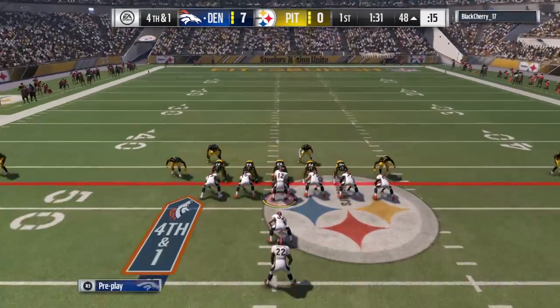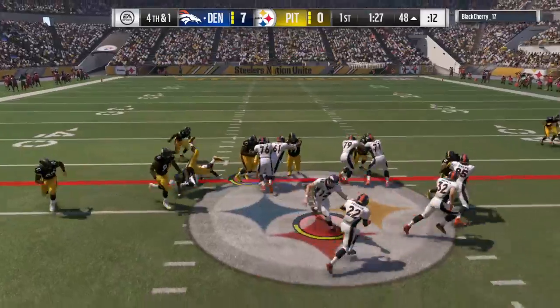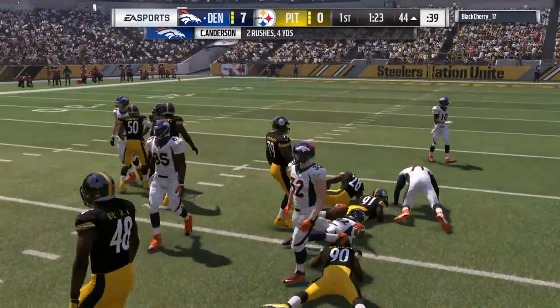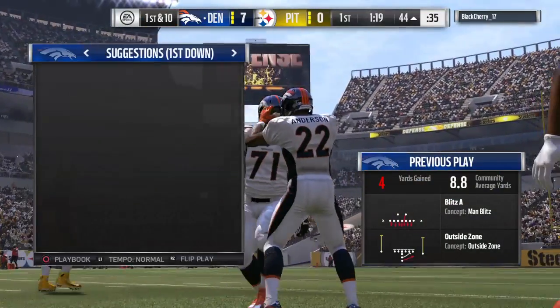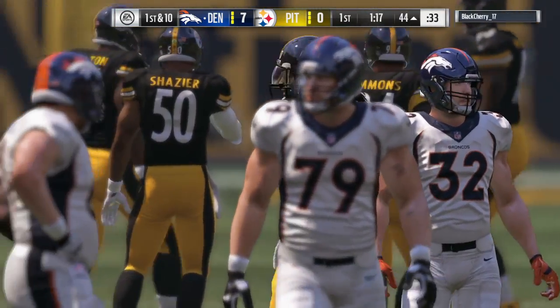Gary Kubiak going for it on 4th down. Running for it. Here's Anderson. And he's going to have a first down as he's brought down at the 44-yard line. 4 yards on the pickup, and they're able to pick up the conversion here on 4th down.